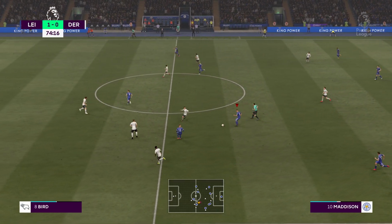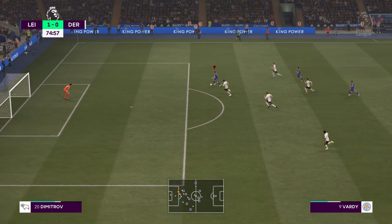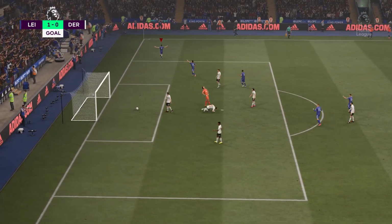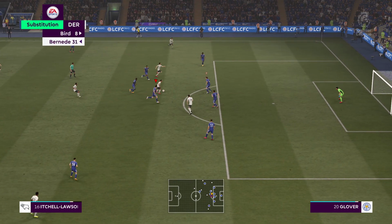Now Harvey Barnes can start up a little break for Leicester City. He gets it back to James Maddison, a lovely pass to Jamie Vardy, and it's just him versus the keeper. Easy finish. What a fantastic finish. He just bullets that one into the top left corner. 2-0 to the Foxes.